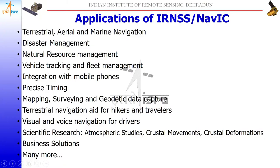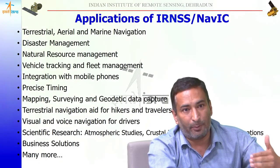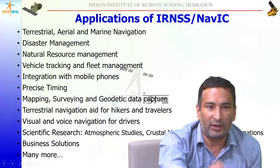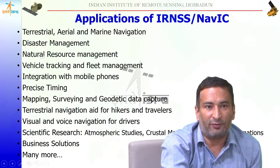It also helps us in disaster management. We have one case study that I will be demonstrating, wherein we have used this NavIC signal for disaster management. I think sir has already told you about the fishermen. When they go into the sea and they are near the boundary, at that time an SOS message is given to them: okay, this is the boundary, now they have to return from that point. So that is also one application of NavIC.